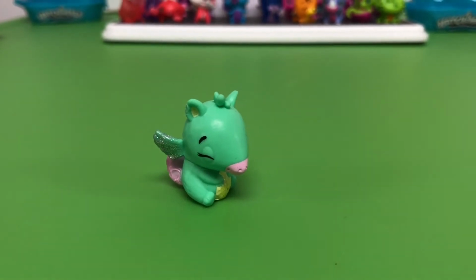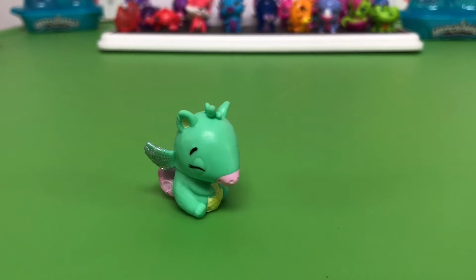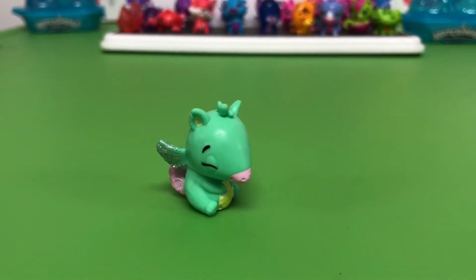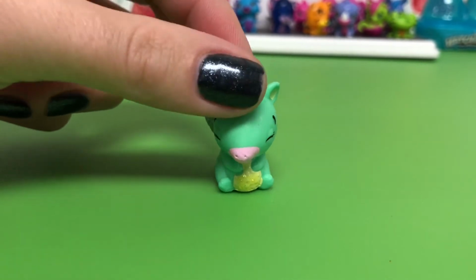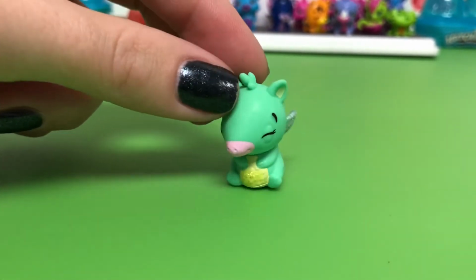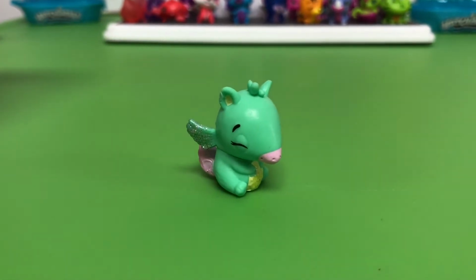Her name is Citrus Anteagle. It's a green anteater. Anteaters, guys, are toothless creatures. They use their long tongue to catch food. I didn't know they had a long tongue. Yes, and they don't have any teeth. She is beautiful. Silver wings. Cool. Let's see what Victoria got.